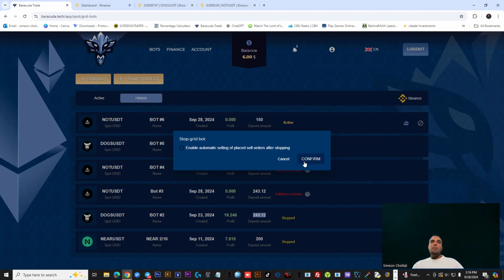I think this is a better option rather than ticking the box, because when you tick that box, it's automatically going to sell all the orders on the set coin, which in my case is the DOGS, right? But I stopped it in a minus, so I wasn't profitable at all. So I wouldn't be enabling this option, just to test it out again with the NEAR USDT. So I'm basically going to leave it there. And when that time comes to capitalize on the profits, I would do it manually. And to do it manually is quite easy.